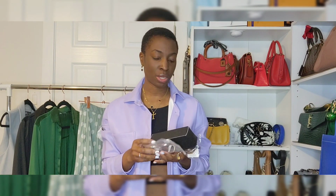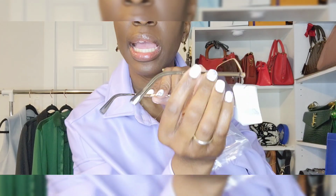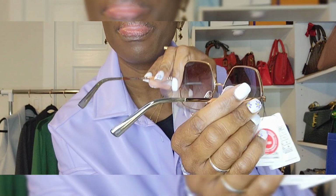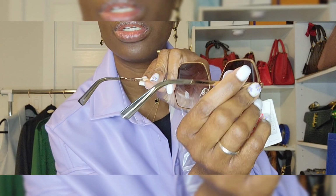To wrap it all up, I have three pairs of sunglasses to share with you guys. The first is a pair I got from Miniso, the affordable Japanese store. And I particularly like these because of the polygon shape, and the handle here is kind of like a turquoise or an aqua. Very nice. So it's not the traditional brown or black. And I really, really like that about it. And these I got for $9.